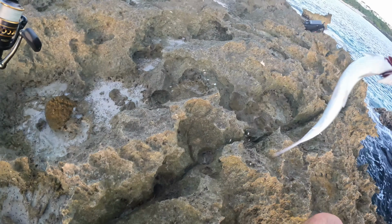Oh, something hit then. Maybe it wasn't the same one, I don't know. A few little knocks, I might try a smaller lure, I don't know. Right, last cast before I change this lure. Let's get that out there. Right, let's go. Come on, fish.